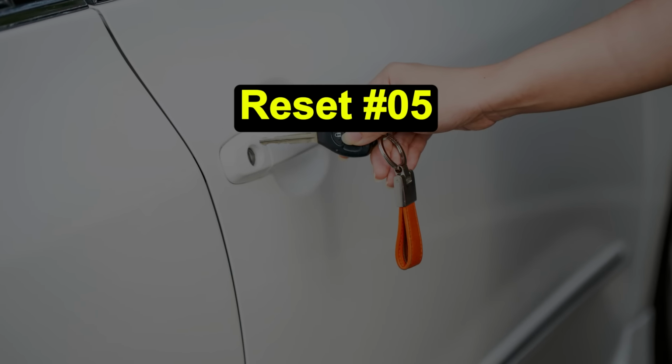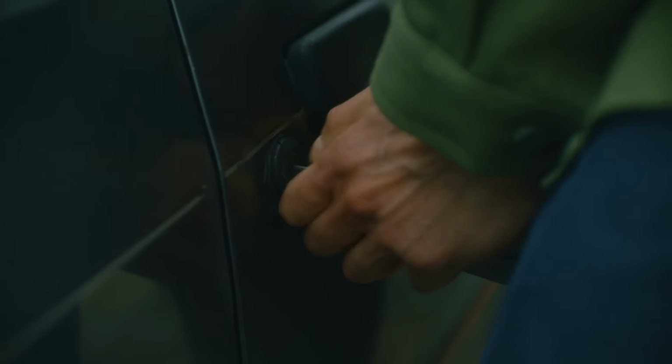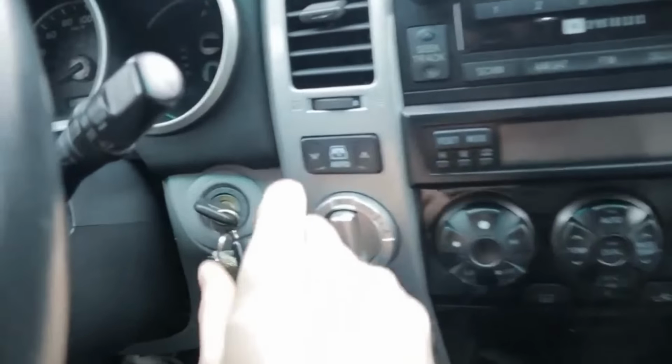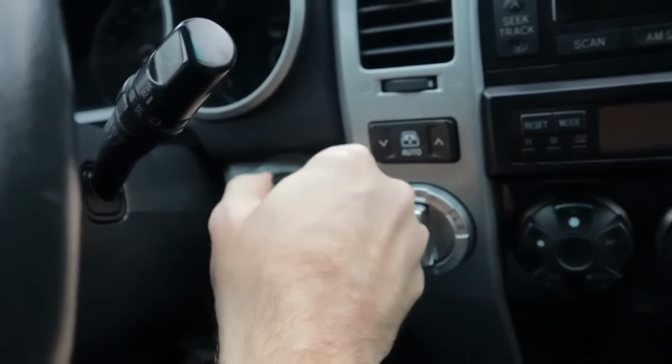Reset number 5, door lock reset. Door locks cycling like they're possessed? This drives people insane and drains your battery. Here's the exorcism. With all doors closed, turn your key to on.